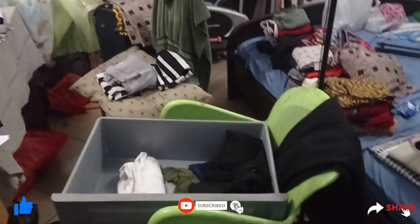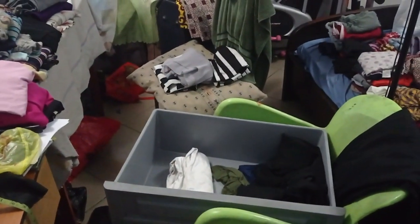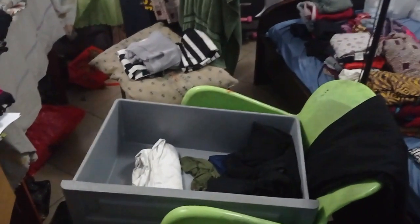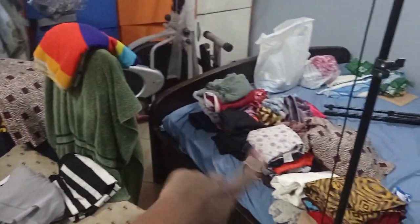Hey guys, so today is the first day of the Eid celebration. So the 2 days we have as public holiday are today and tomorrow. For the whole of today I have been doing this, I don't know if you guys can see, focus. Okay, so folding my clothes, you guys see clothes everywhere, piles of clothes everywhere. Tidying up the bed, you can see I've piled up a lot of things.